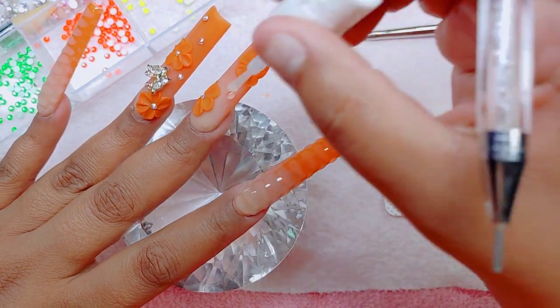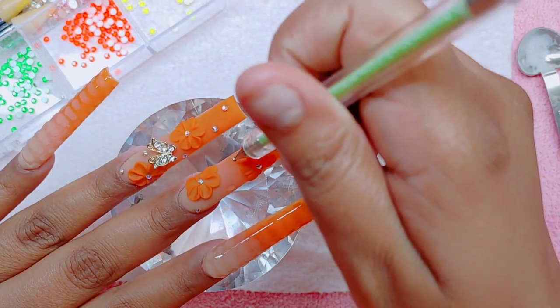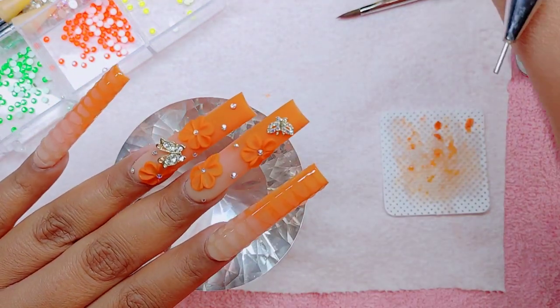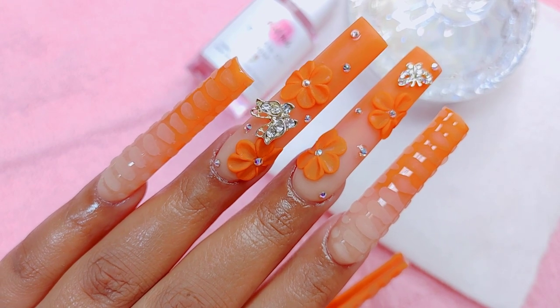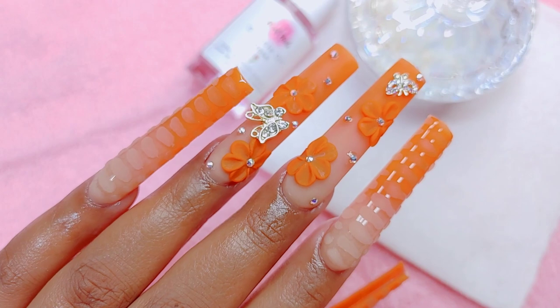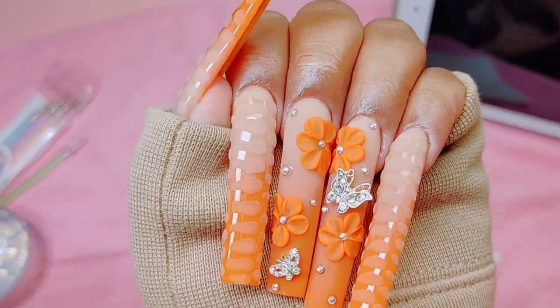And yes, chicas, now I'm going to be also applying some more crystals because it looked very plain, like I thought it needed a little more bling to it. So I just went ahead and added a few more drops of that glue and added a little more crystals to that. And this is the end result, you guys. Tell me what you guys think. Tell me if you like it or not. Personally, I loved it.